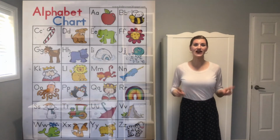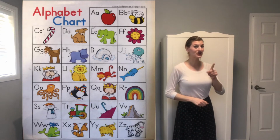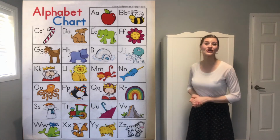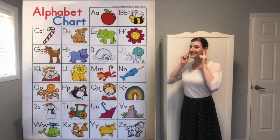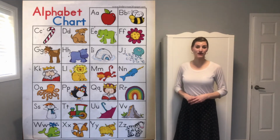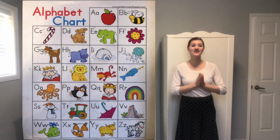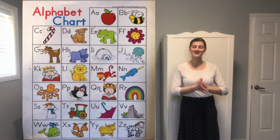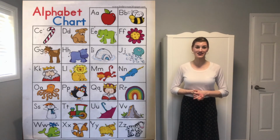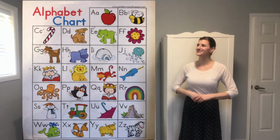It's time to go over letter sounds. I will say each letter and do the motion. I want you to point to the correct letter that makes that sound. Are you ready? Our first letter is k, k, k. Can you point to the letter that sounds like k, k, k?